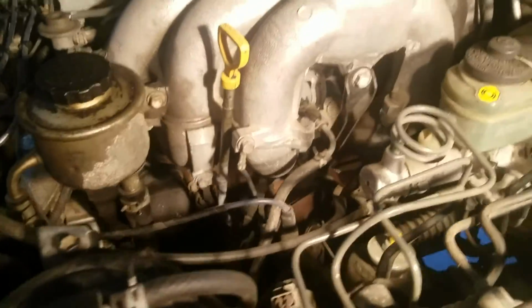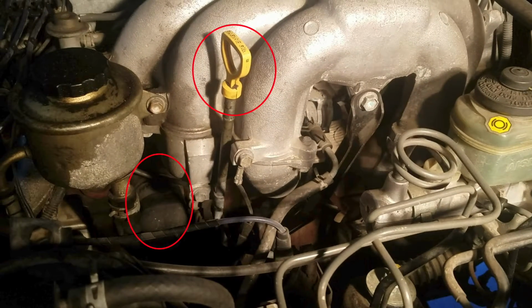Then locate the dipstick and oil filter for later reference. On my vehicle, the oil filter is in a particularly obscure location. If you cannot locate your oil filter, check your owner's manual.